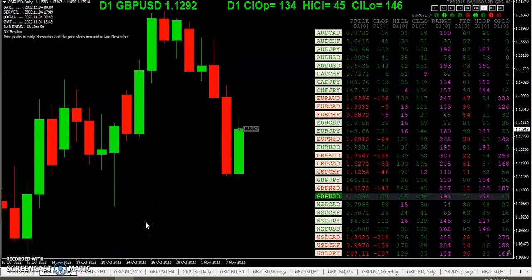Since it's NFP day, note more pairs over 100 in range than under. The pound clocking in at 191.